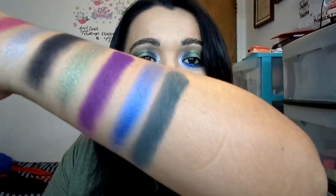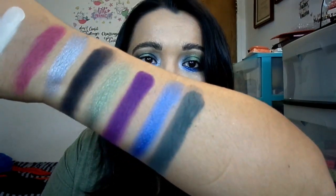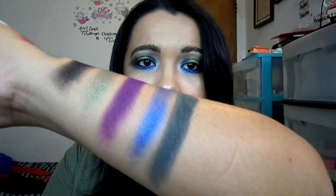And then the last one in here is called Mic Drop. That is the one that you guys see right here in the corner, and I added it down here to smoke out my eye. It is just a very intense, dark, olivey green. In the pan, it looks like a green, but at the same time, it looks like a dark army green, almost a black. I had a little bit of fallout in the pan while I was swatching, but just look at how dark and beautiful that matte is. I love it.